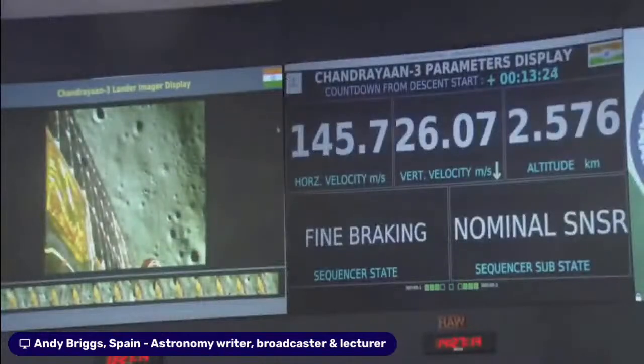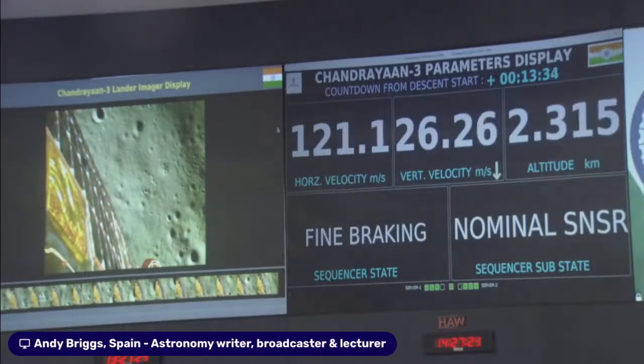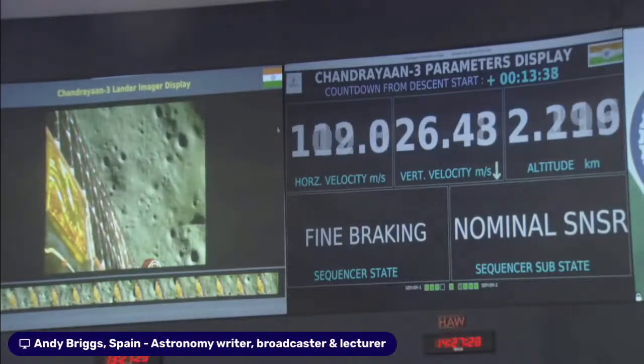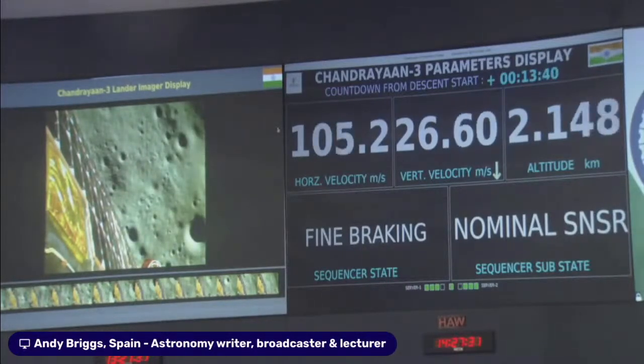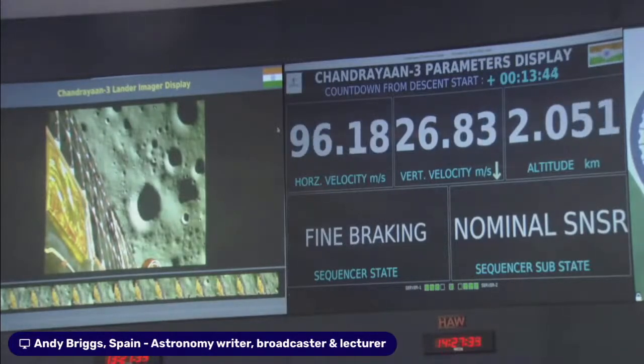It passed over a big crater, and it was reading the surface, and then of course the altitude dropped away. And it thought it was higher than it really was. It's very sad. So we're down to 2 kilometers. आप अपनी स्क्रीन पे देख सकते हैं कि लैंडर की ऊंचाई अब चंद्रमा की सतह से लगभग 3 किलोमीटर से कम हो चुकी है. We are very close to the moon's surface, nearly 2.6 kilometers, as we can see.